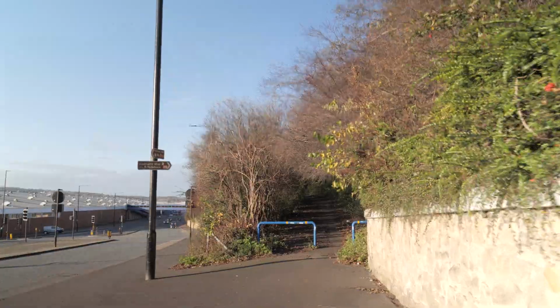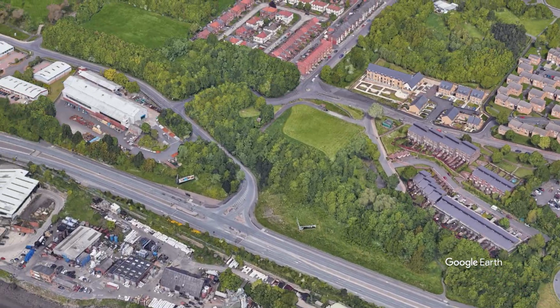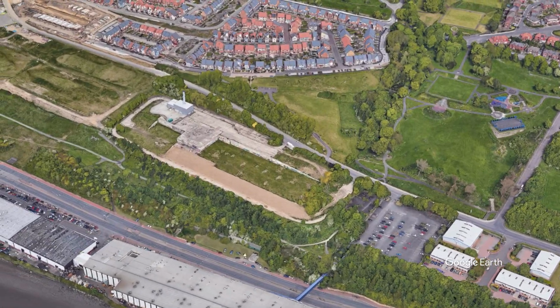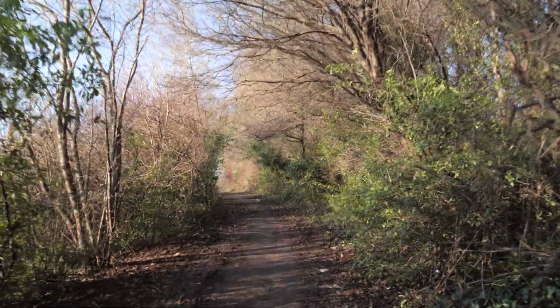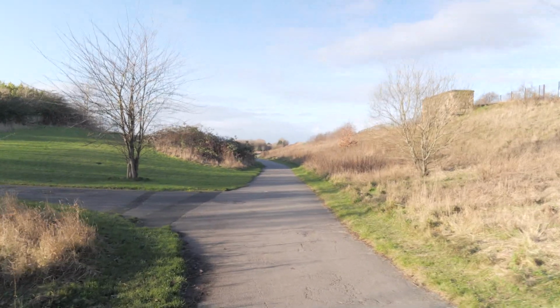Luckily you can nip up onto the former railway line. This used to be the original Carlisle to Newcastle railway route, which crossed the River Tyne further along, which I'll show later. But now this is a multi-use cycle path, and it's obviously away from Scotswood Road. So this makes it a lot more enjoyable to travel along than the busy Scotswood Road.